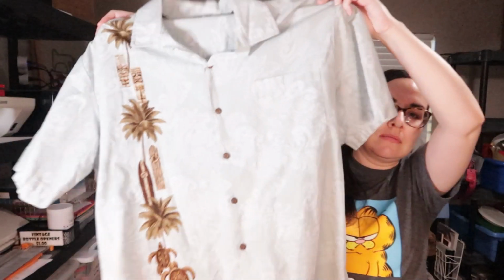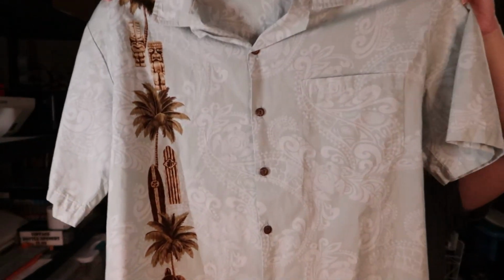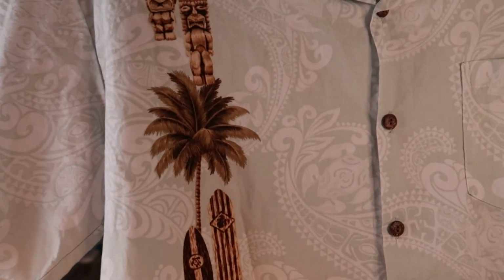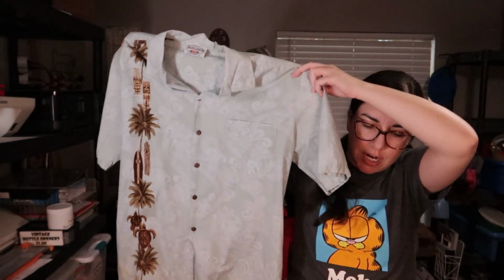And then the last item I'll show you guys is this cool tiki Hawaiian button up Hawaiian shirt. It has wooden buttons, and it has a cool print, and it's a nice light blue color, and it has other little designs in there like turtles and all kinds of stuff. And this one might be vintage because it's made in USA. Yeah, it's vintage, so it's pretty cool. It's pretty clean. I think it only has one little stain on it that we have to wash out.